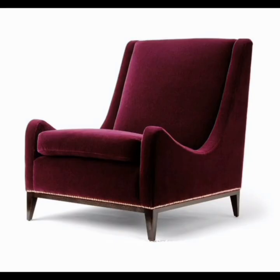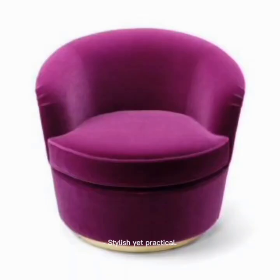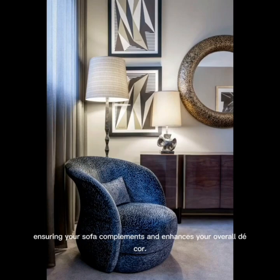10. Convertible sofas. Multifunctional. Great for small spaces. Can be transformed into a bed or storage. Stylish yet practical. Each of these styles can bring a unique character and ambience to your living space, ensuring your sofa complements and enhances your overall decor.